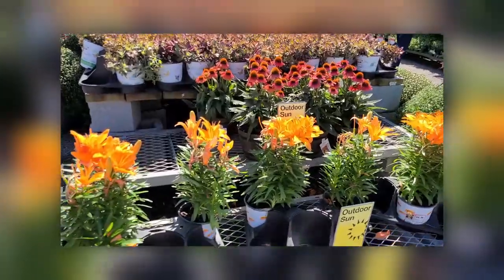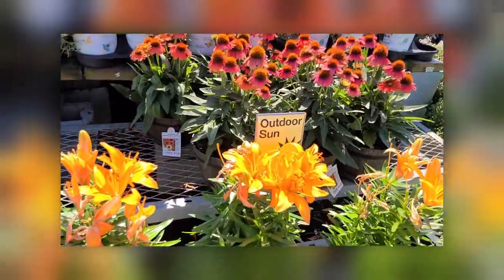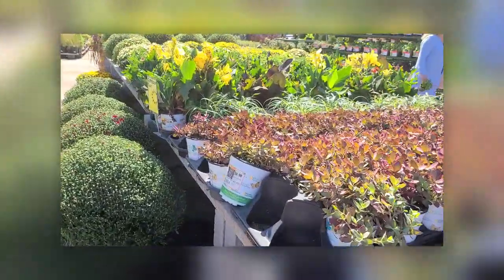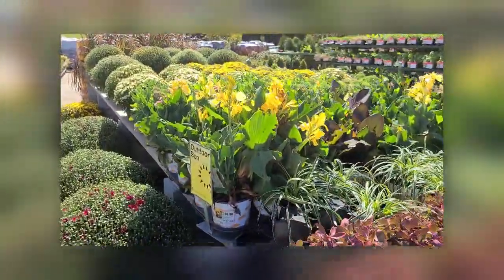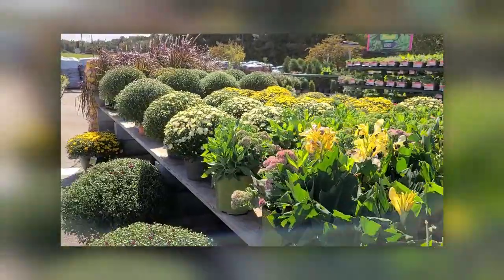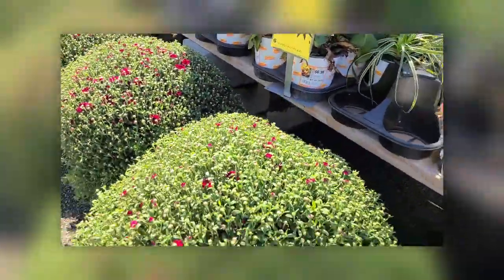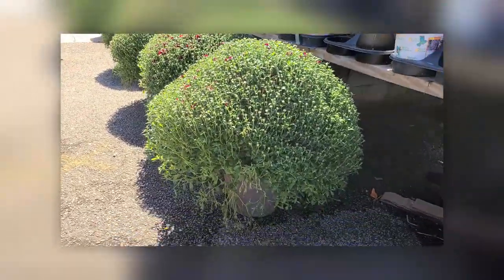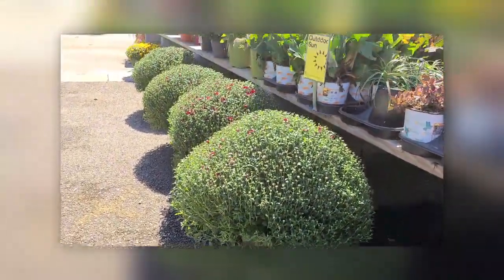I don't know about those. They're really pretty though, but that's not exactly what I want for the front door. I'm thinking something more like a mum, maybe? Like these. Oh, look how big these are. These are huge. Wow, look how big those are. These things are huge. Wow.